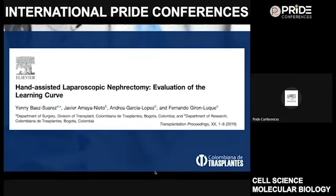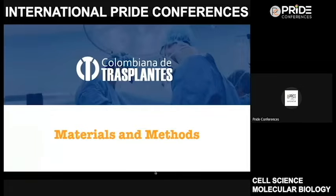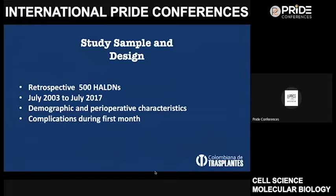This is our research. This study looks to determine the safety of hand-assisted laparoscopic donor nephrectomy and to describe the results of the learning curve in our center, Colombiana de Trasplantes, in Bogotá, Colombia. These are the materials and methods. We conducted a retrospective review of the first 500 hand-assisted laparoscopic donor nephrectomies from July 2003 to July 2017, and we analyzed demographic and therapeutic characteristics and complications during the first postoperative month.